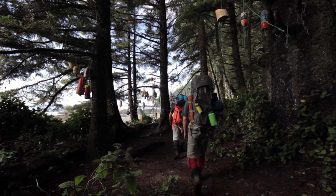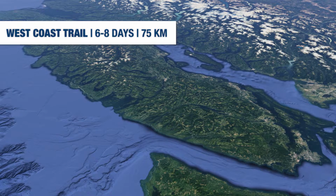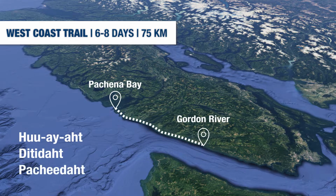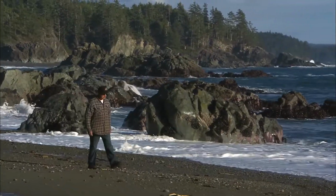The West Coast Trail is a multi-day backcountry hike along the west shoreline of Vancouver Island. Spanning 75 kilometers from Pachina Bay to Gordon River, the trail lies in the traditional territories of the Ho-way-at, Ditidat, and Pachidat First Nations. These nations have been here since time immemorial and continue to call Vancouver Island home.